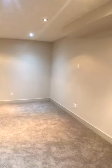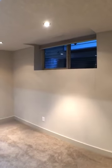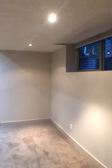So see all the little mini pot lights? They're really cute on a knockdown ceiling. It does feel like a 9-foot ceiling, nice and high. It's very good that the media room does have speakers. No, I don't see the speaker system here. No, there's none. Sorry about that.